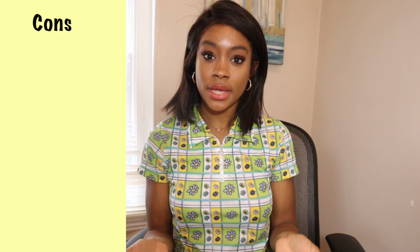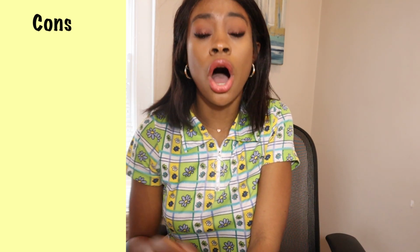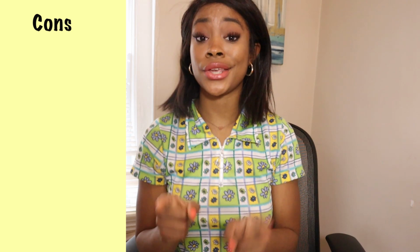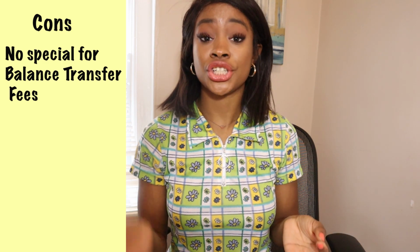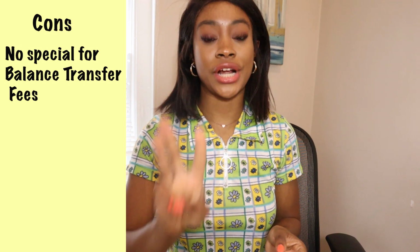The cons of this card for me is, while they do offer a 0% intro APR on both balance transfers and on purchases, that's pretty huge, it doesn't offer any sort of intro special for balance transfer fees. It actually charges you $3 for balance transfer fees.